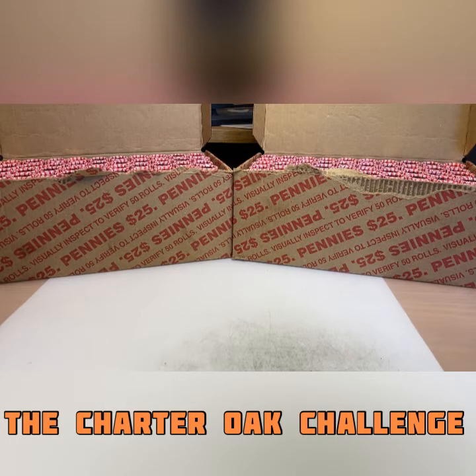Today we have a 2-box penny hunt. Both boxes are from Charter Oak. It is a branch that I do get a lot of pennies from. They've been very good to me. I do get a lot of Wheaties, a lot of Canadians, a lot of copper, a lot of 2009s. They lead in a lot of categories. I also find a really good amount of rare coins, blazing red coins.